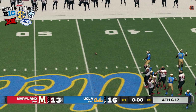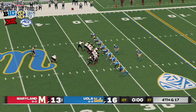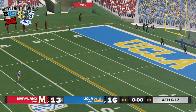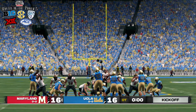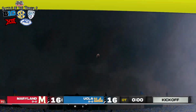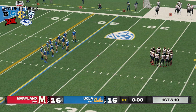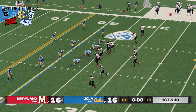This one will fall incomplete. So now it will all fall upon the kicker as they need these points to stay in the game. Kicks up, and he nails the long field goal. He looked totally calm there, didn't he? He knew what he had to do, and he just drilled. Well, it's going to take another round at least. You can bet the coaches are going to look to be more aggressive on both sides of the ball.